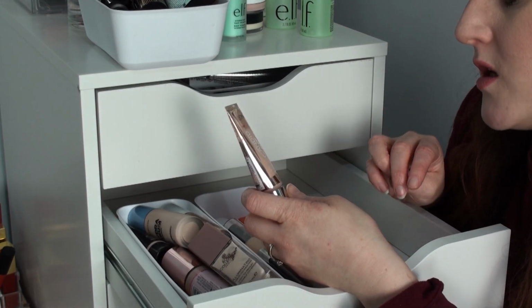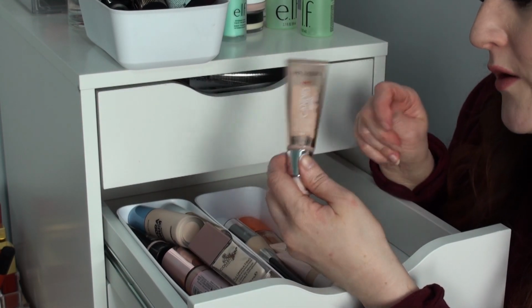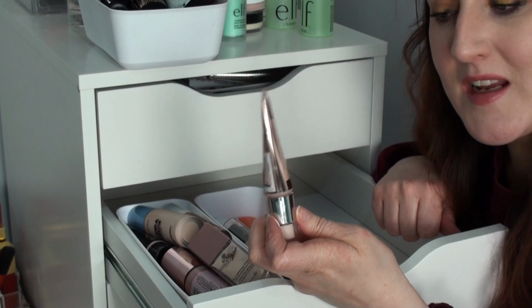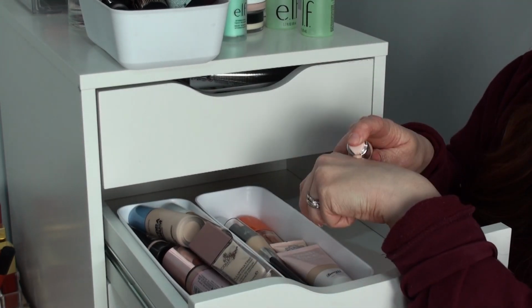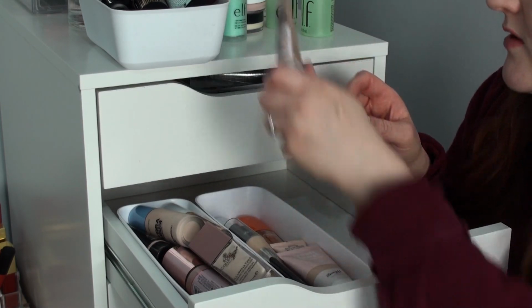The Revlon Photo Ready Candid Glow. This is in the shade 130. I can't remember what I think of this. I've had it quite a while though. It smells funny, so getting rid of that one.